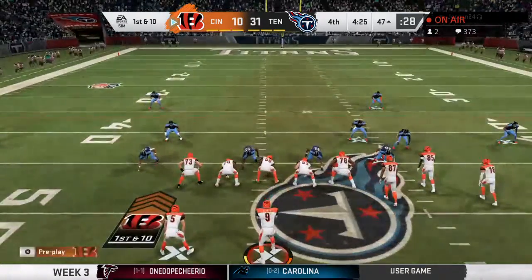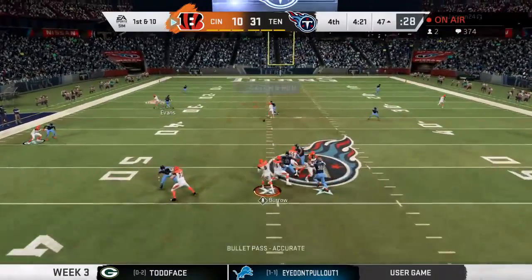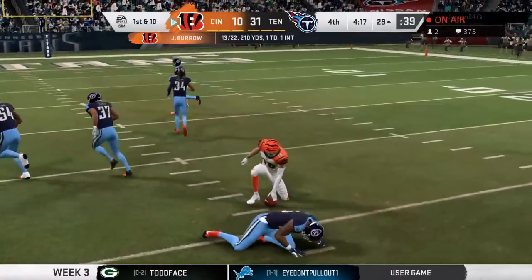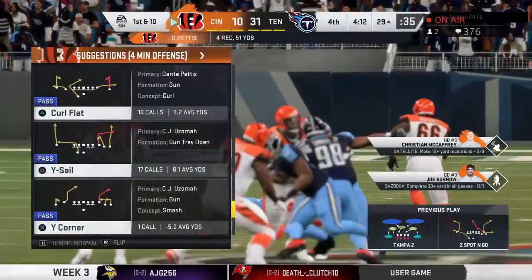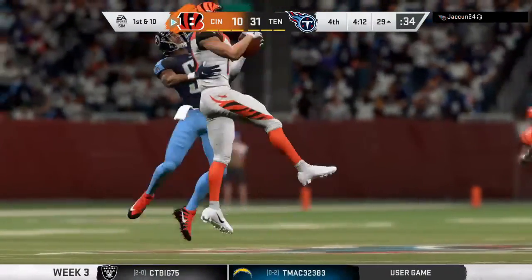Here's 1st and 10. They'll look to throw here. Looking to complete it to Pettis, and he's got him. Give him 17 at a Cincinnati first down. It's a gain of 17 yards. And a Bengal first down.